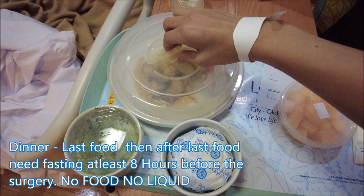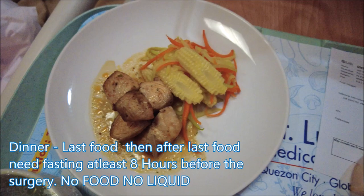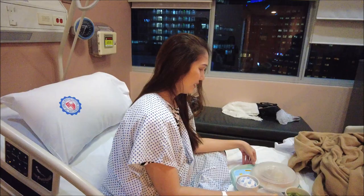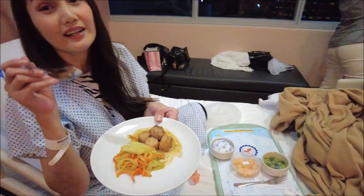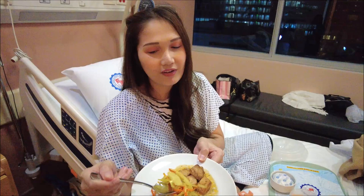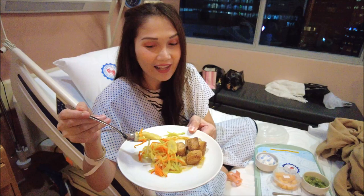This is my dinner. Ayan. It's a very low fat, non-fat. Yan ang food ko. Non-fat to ha. Gallbladder ako ang problema. So, this is not fun. Ang ganda ng presentation ng food, and ang galing ng chef nila.